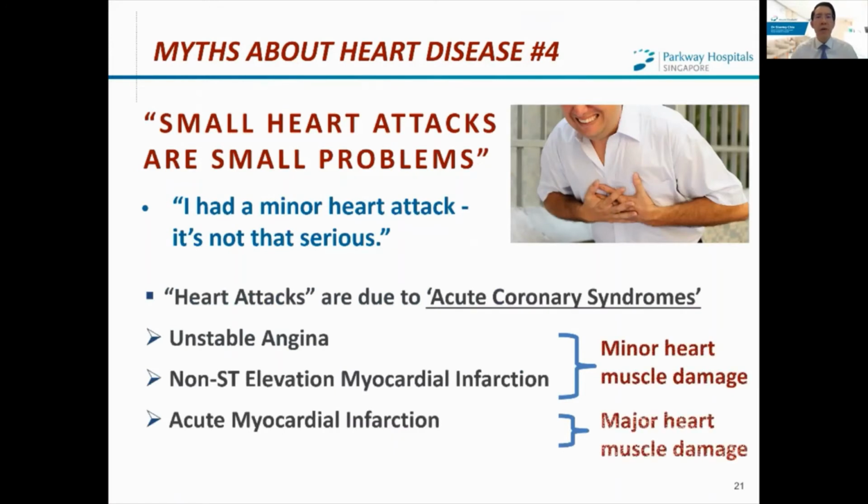Now, a lot of people think that small heart attacks are small heart problems. I had patients who told me, well, I had a minor heart attack, it's not that serious. Well, heart attacks are due to what we call acute coronary syndromes, and we differentiate them by the amount of heart muscle damage that is caused. So for those with small heart muscle damage, they may be what we call unstable angina or non-ST elevation myocardial infarction. Whereas for those with a lot of muscle damage, we call it acute myocardial infarction.